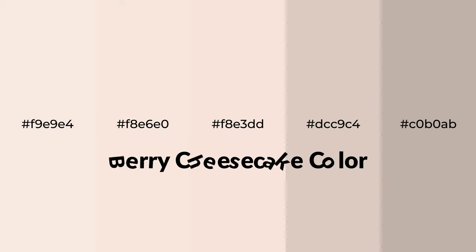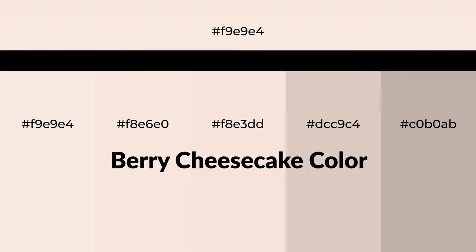Warm shades of berry cheesecake color with red hue for your next project. To generate tints of a color, we add white to the color. And tints create light and exquisite emotions.